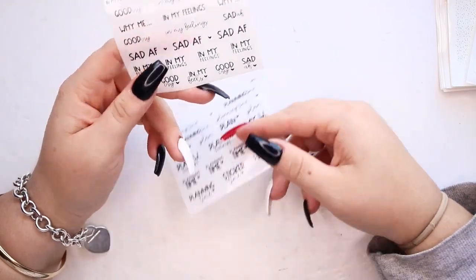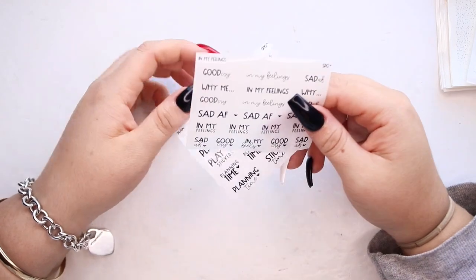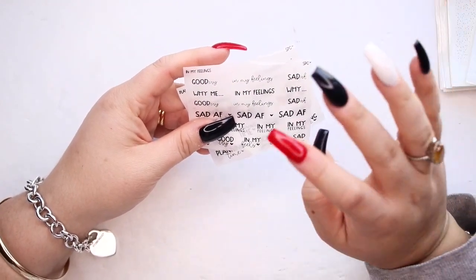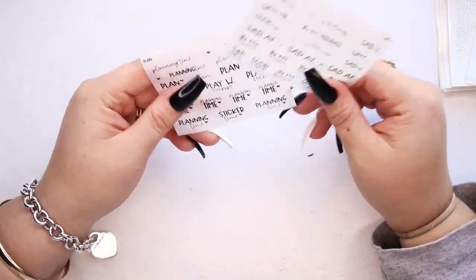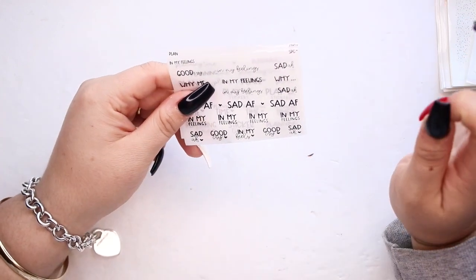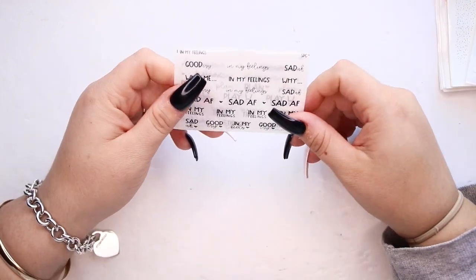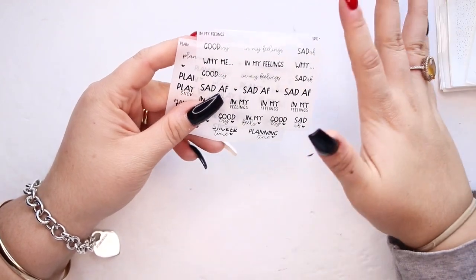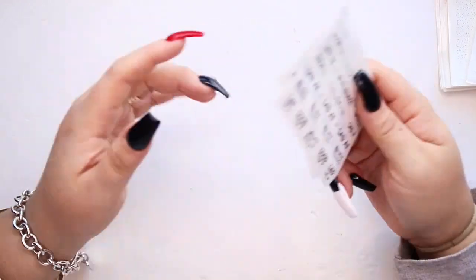I feel like marking in your feelings is fine, but I like that this is like good cry, In My Feelings, sad AF, why me? Like there's heaps of different things to mark In My Feelings, and I really like that. I don't love the font, and I knew that when I purchased them, but I do like the black and I like what they say, so I was like whatever, I'll just give it a go.